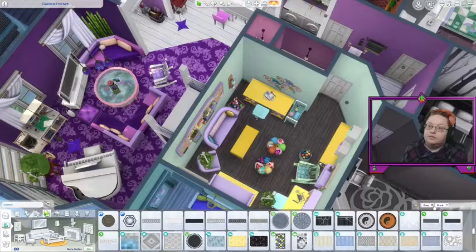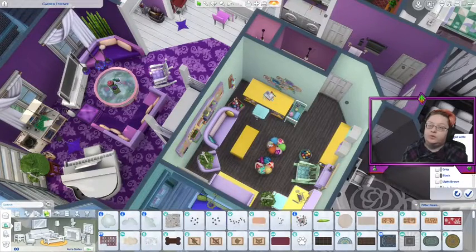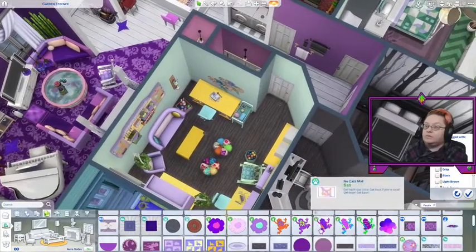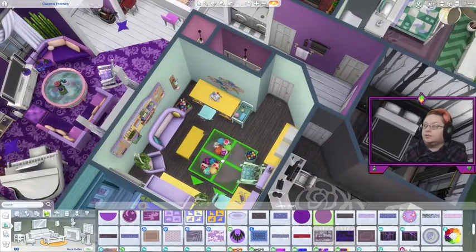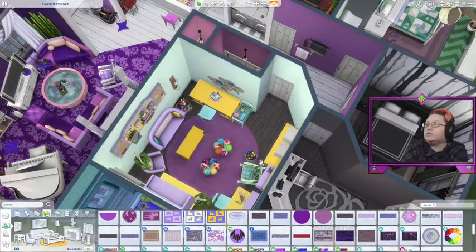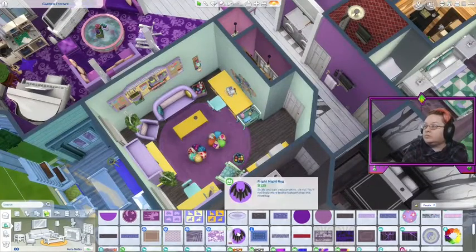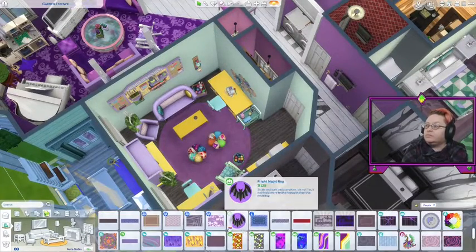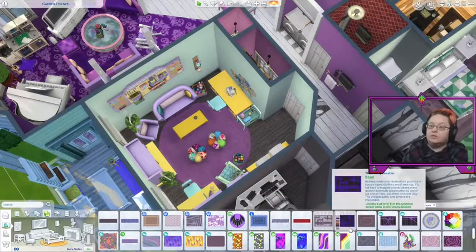Okay, I need something fun and purple for in here. Not that kind of purple. That's close. What if I... Okay, that's possible. Little bat. No, not that. That's weird.